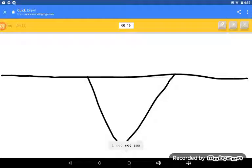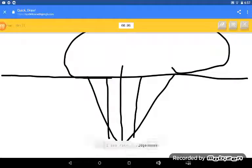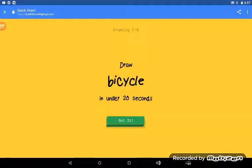What's a drill? So I'm gonna do ground. I see ocean. I see seesaw, or rifle, or diamond, or swing set. I see knife, or syringe. It's gonna be one of them. I see rake, or bridge, or underwear. Underwear. I see horse. I'm bad. I see couch. Sorry, I couldn't guess it.